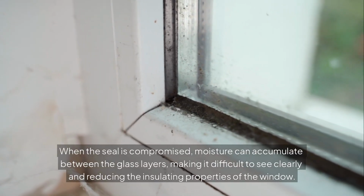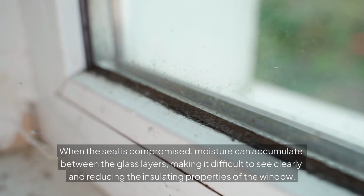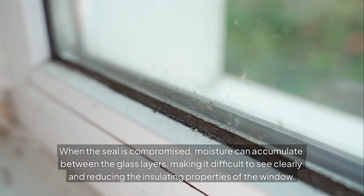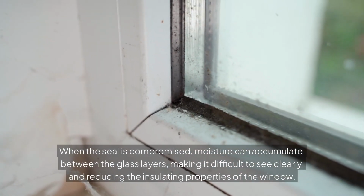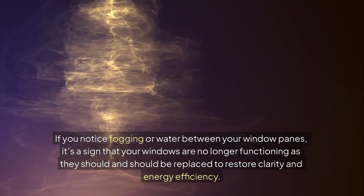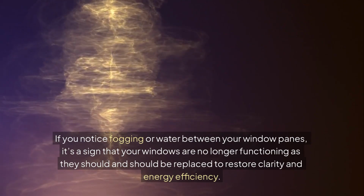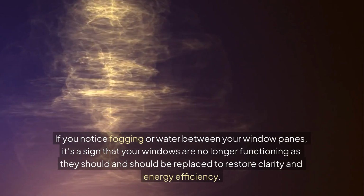When the seal is compromised, moisture can accumulate between the glass layers, making it difficult to see clearly and reducing the insulating properties of the window. If you notice fogging or water between your window panes, it's a sign that your windows are no longer functioning as they should and should be replaced to restore clarity and energy efficiency.